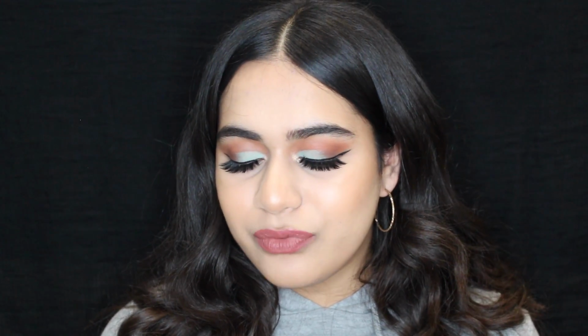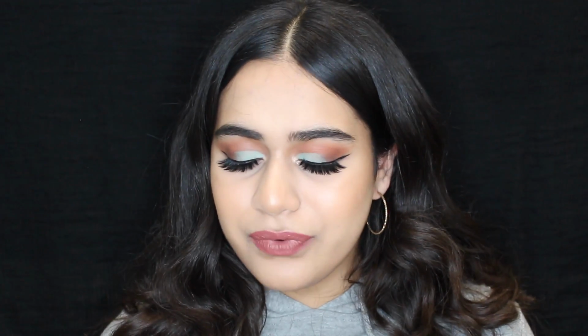But the actual color is really nice. I just find myself, I don't want to waste it. I don't want to scrape off product because it wastes a lot of product, and I'm not really sure if I'm willing to do that all the time because I kind of ruined the whole flower thing. And then I don't know. So that's the reason I don't really reach for it that much.